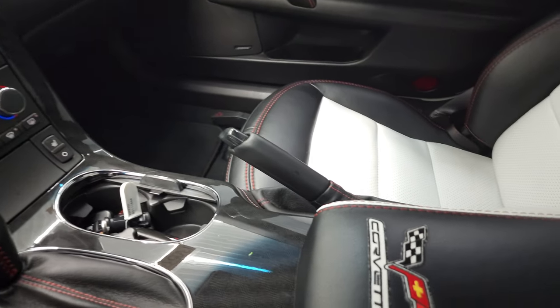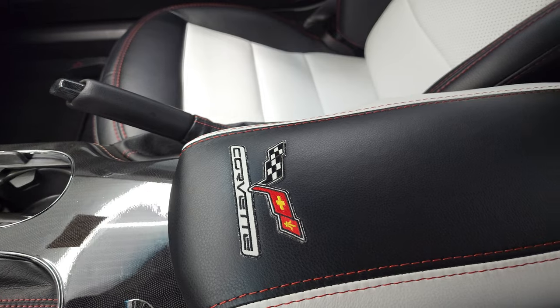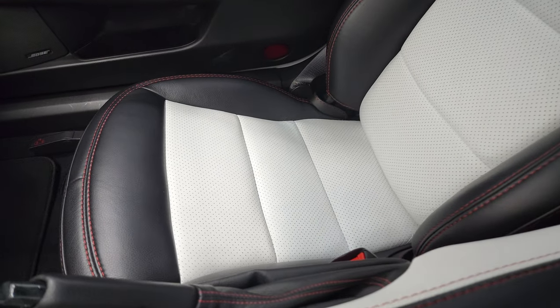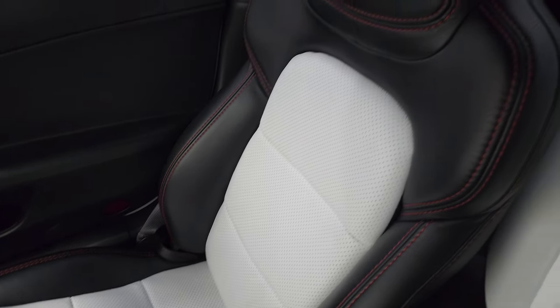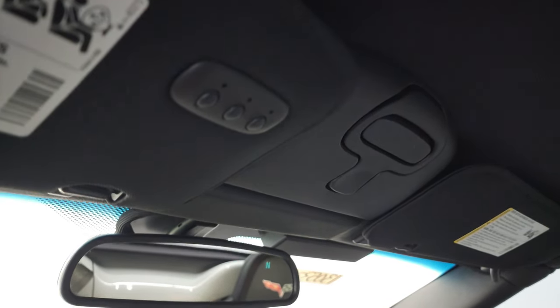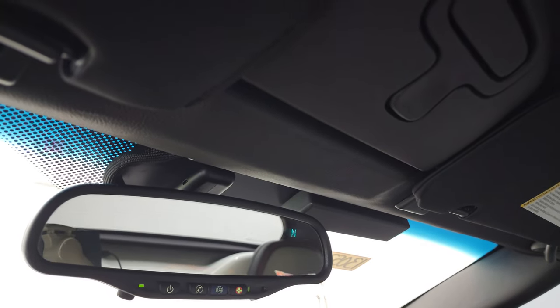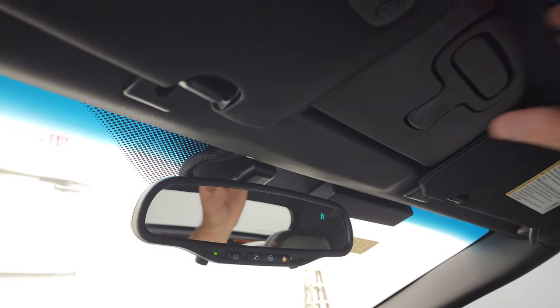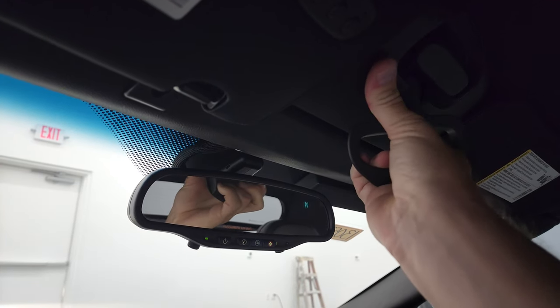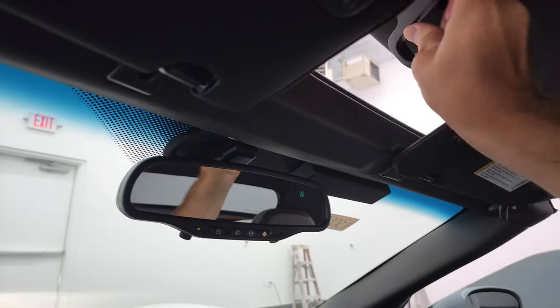The center console piece is even a little bit different. Has the Corvette logo there, black and white. Passenger side seat is in fantastic condition as well. And the inside of the soft top is in great condition too. Homelink buttons for your garage door security systems and lane systems, OnStar capabilities in the mirror, as well as a compass.